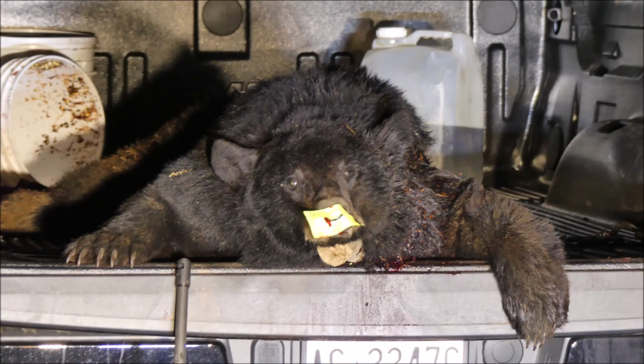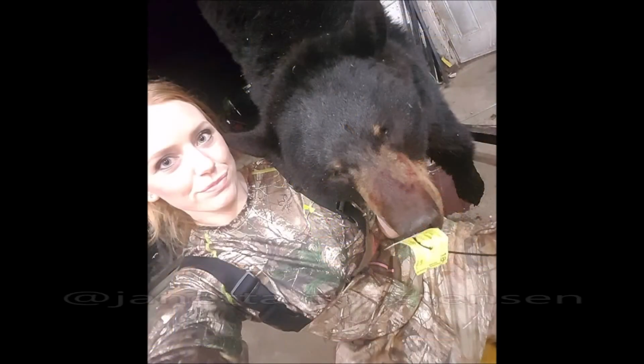Well, I had company at the campsite tonight. Ryan stopped by with this 150-pound sow that he tagged just minutes before the end of legal shooting time. He also mentioned Jen filled her tag with this 200-pound sow. Those are some awesome-looking bears, guys, and hopefully I join your ranks right here shortly.